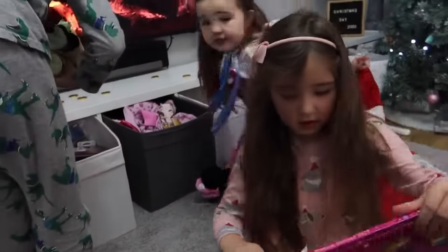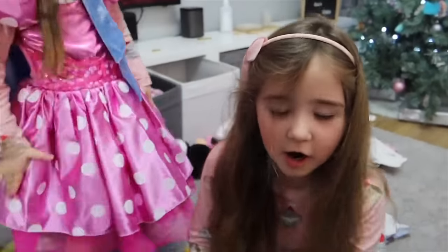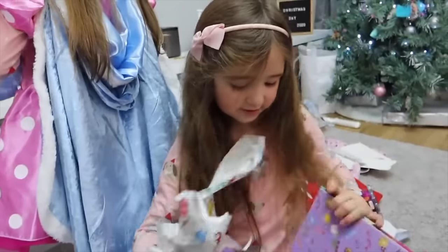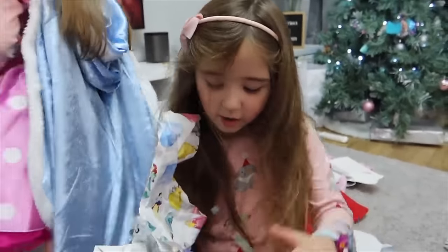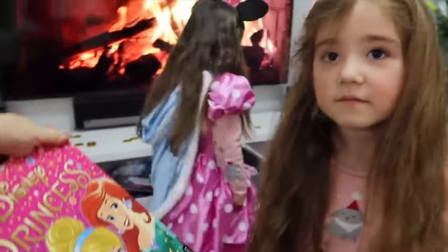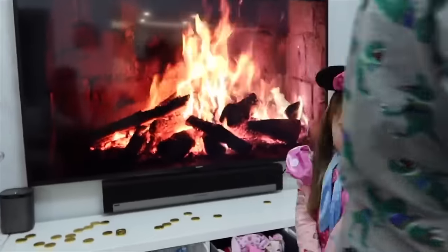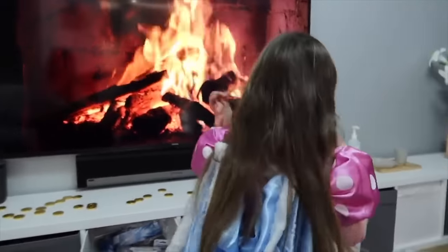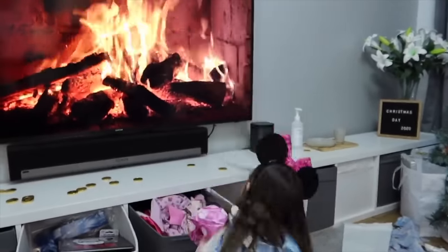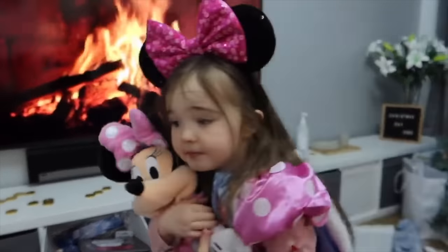Oh, this is an annual. Second princess annual! I've got two princess annuals now. Thanks to Santa, now I've got two. You don't eat the key. But they're a different one every year, Belle. So this one is 2021. Yes, okay, so last year's was 2020. My Minnie Mouse. Which is your best present from Father Christmas? Do you like Minnie best? Oh, she is lovely.